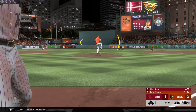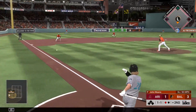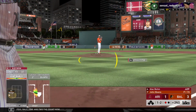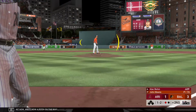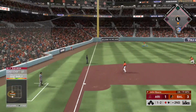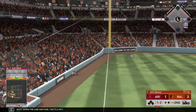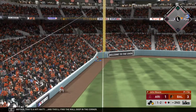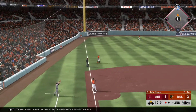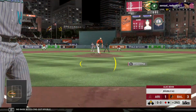Here's the pitch. Down the third baseline, but a foul ball. 1-2 the count now. And now pitch on the way. Down the line and fair. That's a hit. And this will find the wall deep in the corner. And he is in at second base with a one-out double.